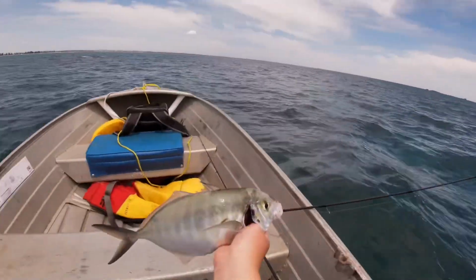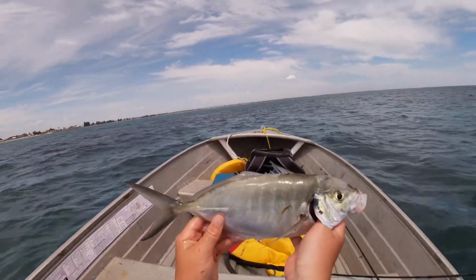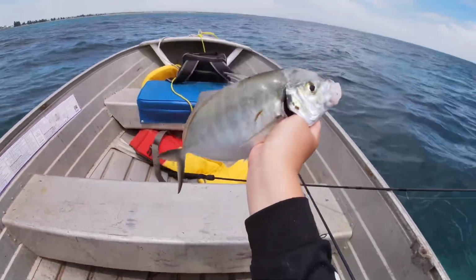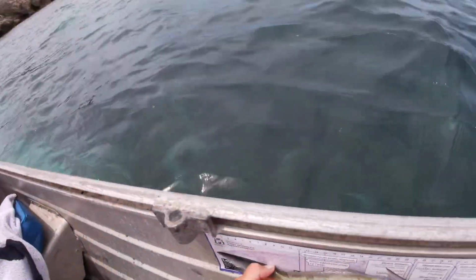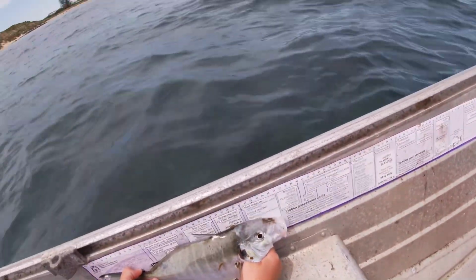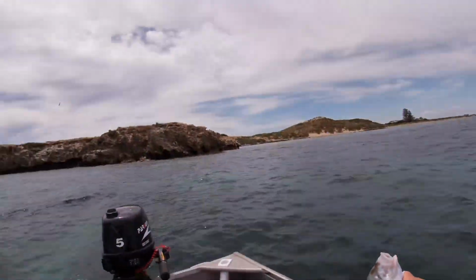Let's kill him. Let's get back into this. You, mate, you nearly got my jig gone. You nearly got my lure stuck. Managed to get it out and managed to land a fish. Let's go. Woo-hoo! Get back into it. 36 centimeters. See that? That's what I'm talking about.